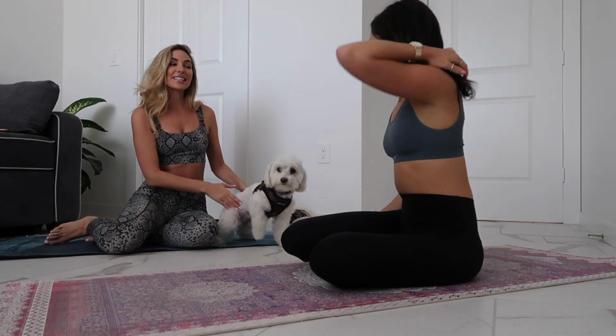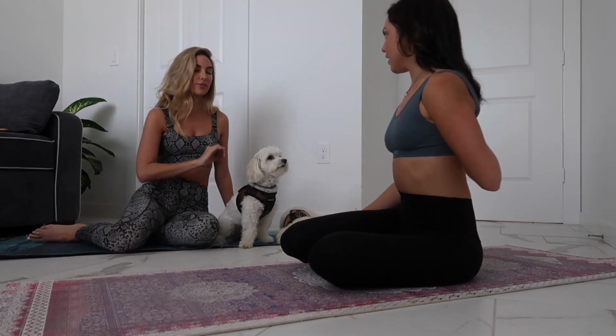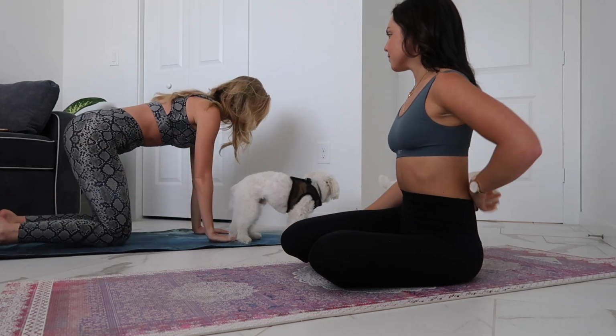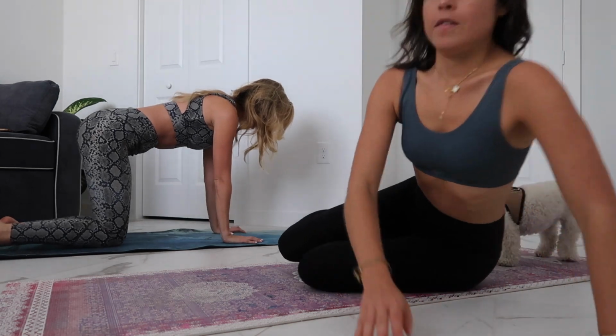So the next one is a little bit more dynamic, which is a lot of fun. This is a cat-cow series. So this one's instantly going to make you feel a lot better. This is one that you could just do on your own and you wouldn't need all the other ones because it's so effective. So you're going to come to a tabletop position, and you want to make sure your wrists are underneath your shoulders and your knees are under your hips.